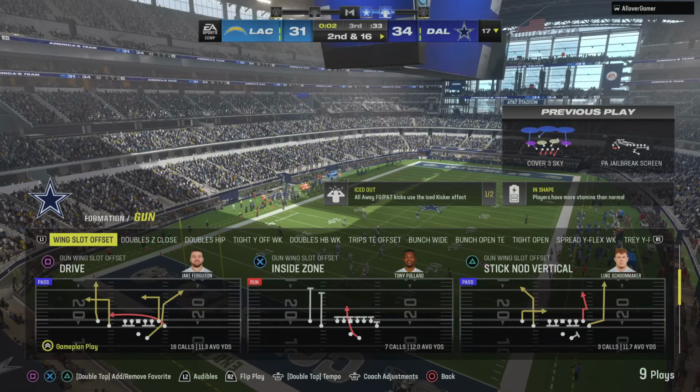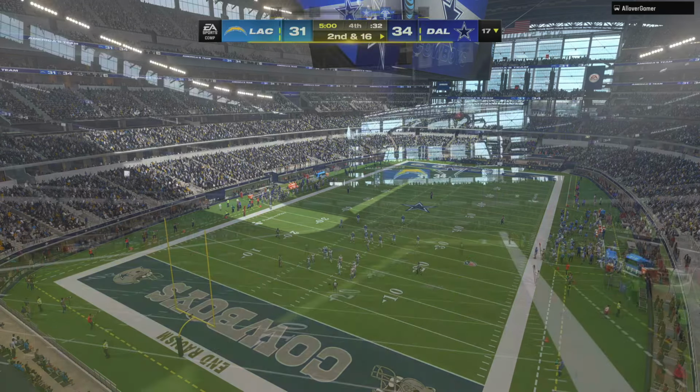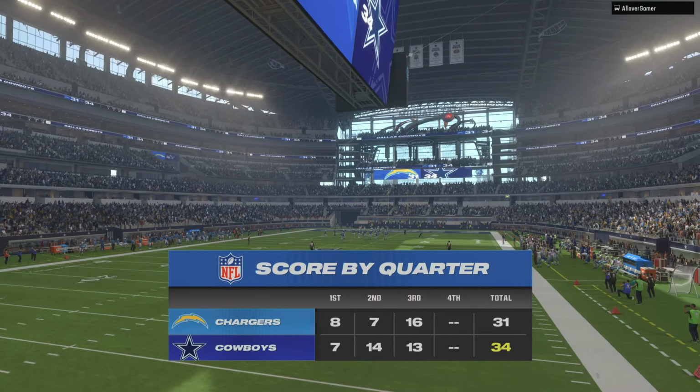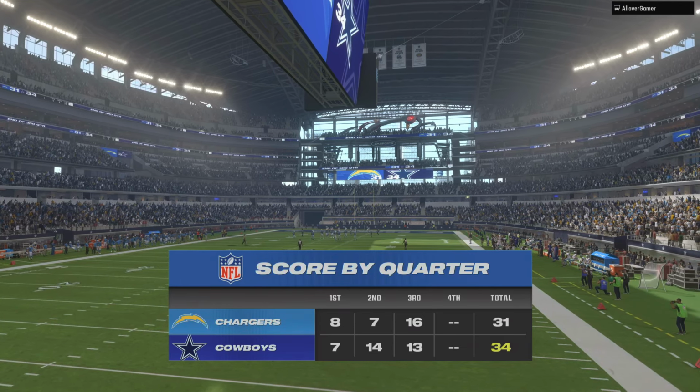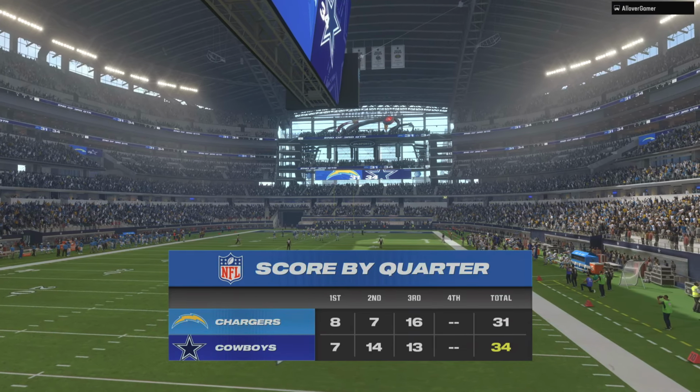He couldn't get rid of it. He takes a sack for a loss of 6 to bring up second down. So both offenses come to life here in this third quarter as this is shaping up for a good finish.